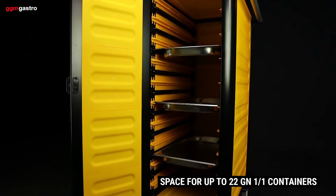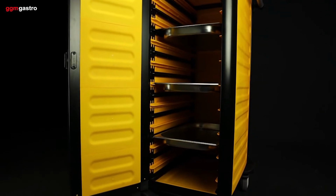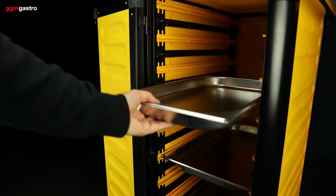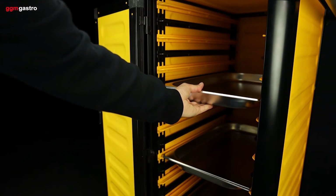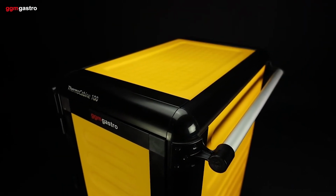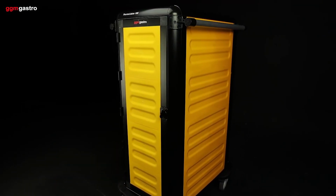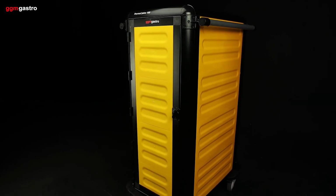This trolley has slots for up to 22 GN containers of standard size 1:1, but other GN combinations are also possible. Our telephone customer support staff will be happy to help you find the right combination. Besides this model with 22 drawers, we also offer a smaller trolley with 17 drawers and a larger one with 28 drawers.